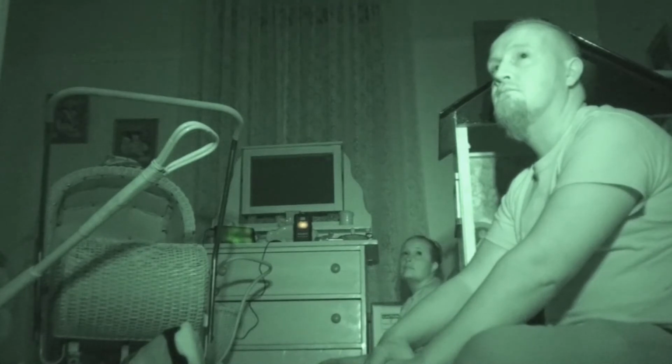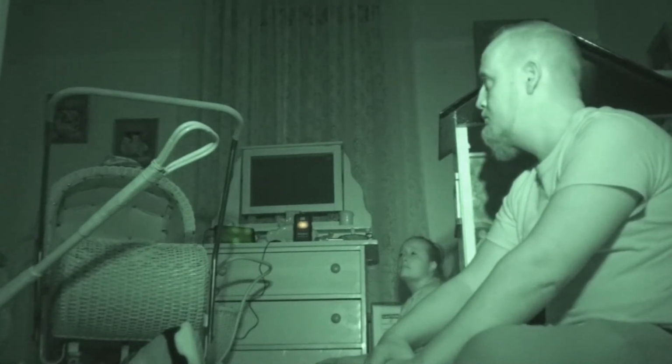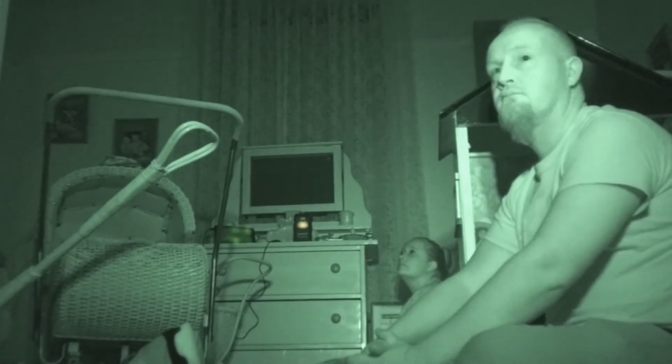Right, here we are in the kids' room. Perhaps there's somebody in this room that would like to speak with us. Is there anybody in the house that would like to speak with us? Just come and say hello. We don't mean any harm or disrespect. We're just here today to find out a little bit about you.